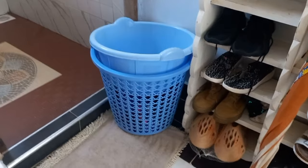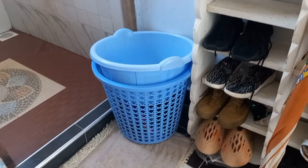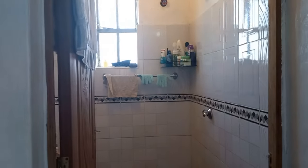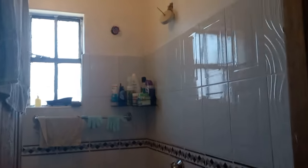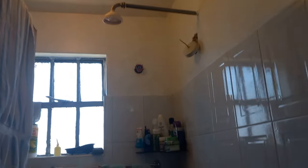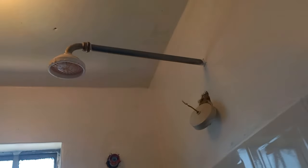So let me just finish with the bathroom, then take you to the kitchen. So right after this rug, you have this door here, which leads you to the bathroom. Let me just switch on the lights. Yeah. So this is the bathroom. And I haven't installed the hot shower yet. That is why it looks that way.